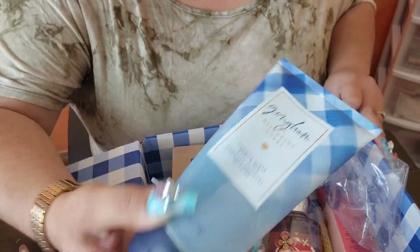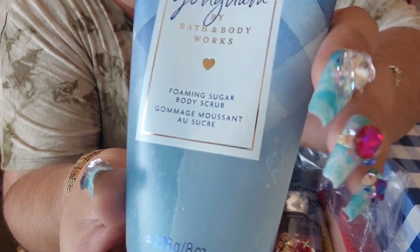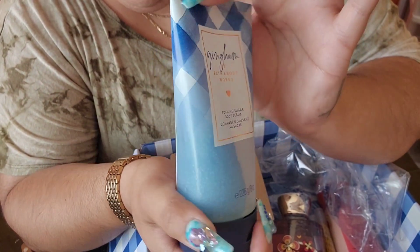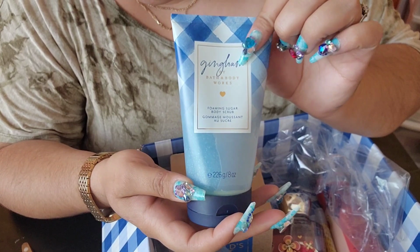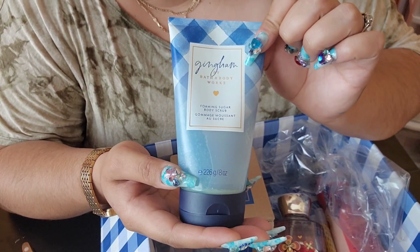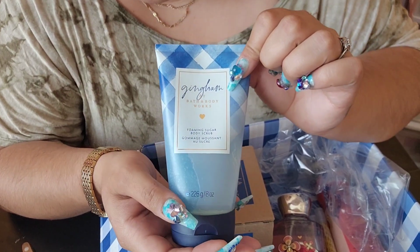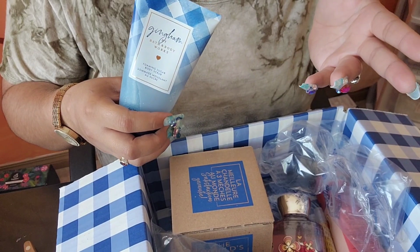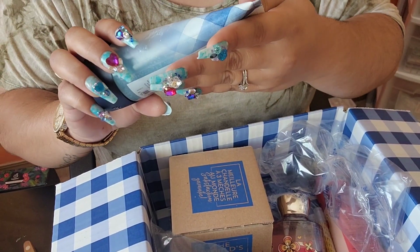Okay, so this is what I was just talking about that I said I was really interested in. So I got some body scrubs from Bath & Body Works, but they're the sandy ones. The sandy ones kind of make a mess in the shower, right? I also heard somebody else say that they had used the sandy ones so much that it actually clogged their drains, which is not good. But I saw this.